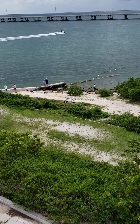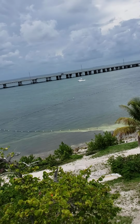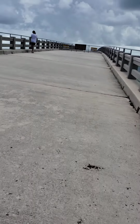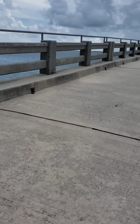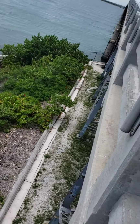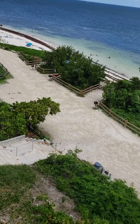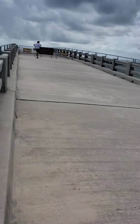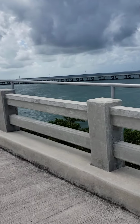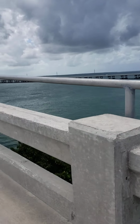I see somebody playing around with what looks like a metal detector. Roped off swimming area. Not bad at all. Stairs going up under the bridge. Yeah, we're definitely coming back. All right, well, so this is the southern end of the park. I was not impressed with the northern end, so not as much going on up there.